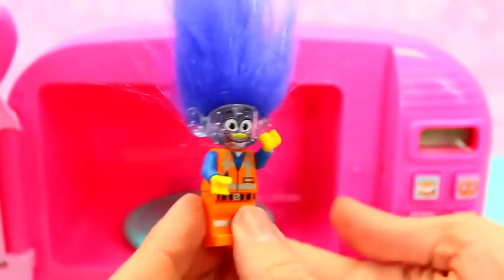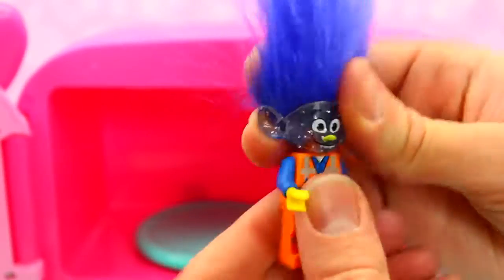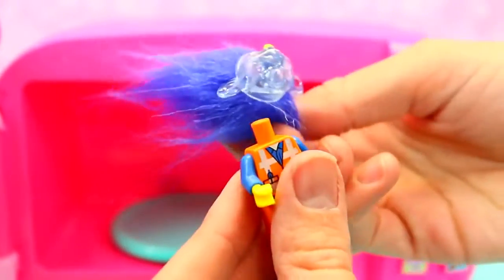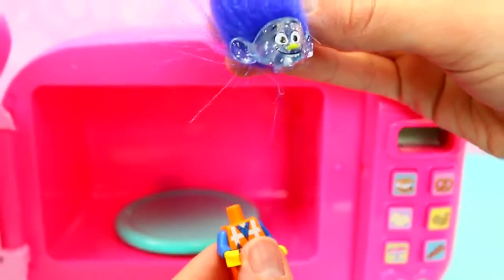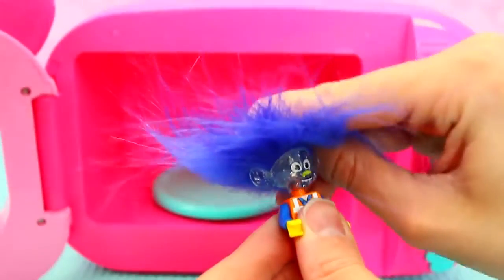It doesn't even look like him at all. It kind of looks more like Branch, I guess, really with the hair. But like, lots of The Lego Movie or something. Yeah, here's his feet. That's cool. Yeah, Emmett. Yeah, headless troll. That's way cool. Okay, I like Guy Diamond. He's totally different. I know, that was one of my faves.